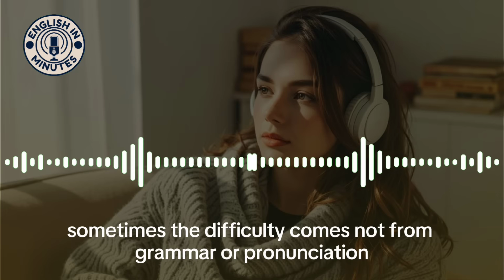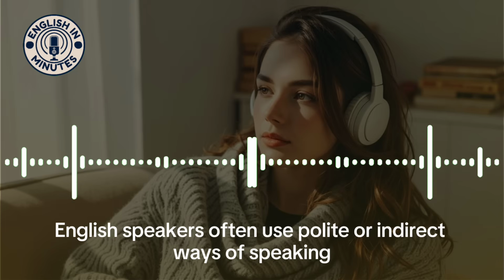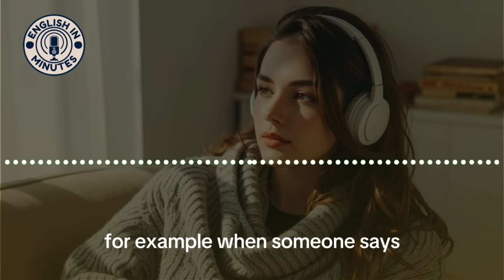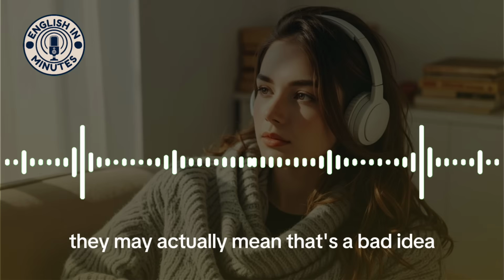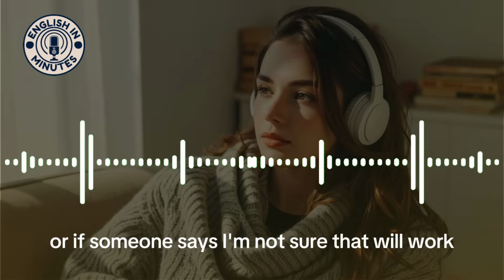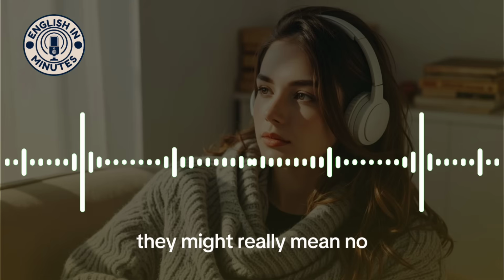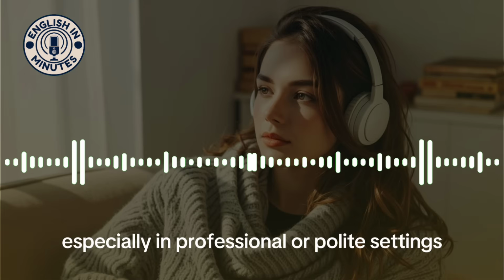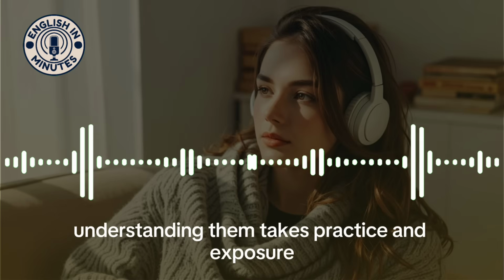Sometimes, the difficulty comes not from grammar or pronunciation, but from understanding tone and expression. English speakers often use polite or indirect ways of speaking, which may confuse learners. For example, when someone says, "That might not be the best idea," they may actually mean, "That's a bad idea." Or if someone says, "I'm not sure that will work," they might really mean, "No." These soft expressions are common in English, especially in professional or polite settings. Understanding them takes practice and exposure.